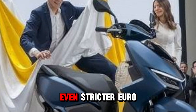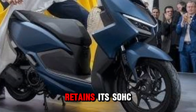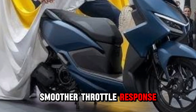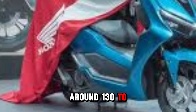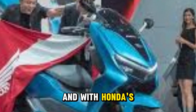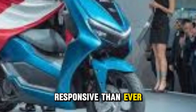125cc single-cylinder, liquid-cooled engine that now meets even stricter Euro 6 emission standards. While the engine retains its SOHC configuration, Honda has worked on improving combustion efficiency, resulting in a smoother throttle response and slightly better fuel economy. You can expect around 130 to 140 miles per gallon, depending on riding conditions, which is impressive for its class. And with Honda's eSP+ enhanced Smart Power Plus technology, the ride feels more refined and responsive than ever.